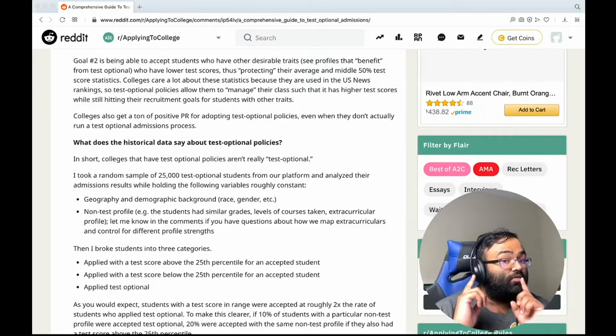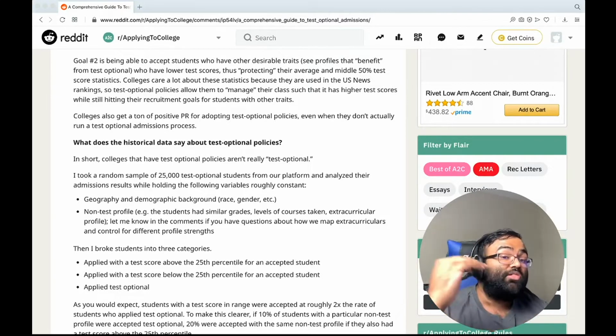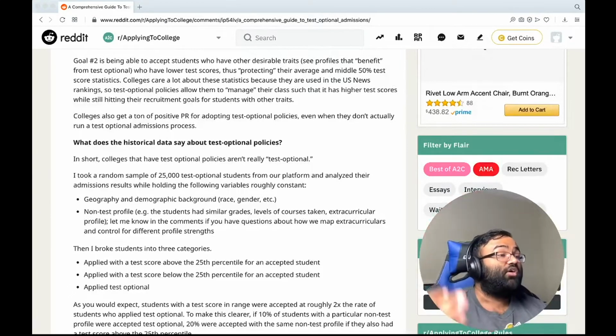But the really interesting result that we found is that even if you applied with a test score below the 25th percentile, right? Even if you applied with a test score that was below that 25th percentile, you still actually had a higher chance of admission, right? So if, say, 10% of the kids that applied test optional got in, 12.5%, or about 1.2 times, the kids with a test score below the 25th percentile still got in.